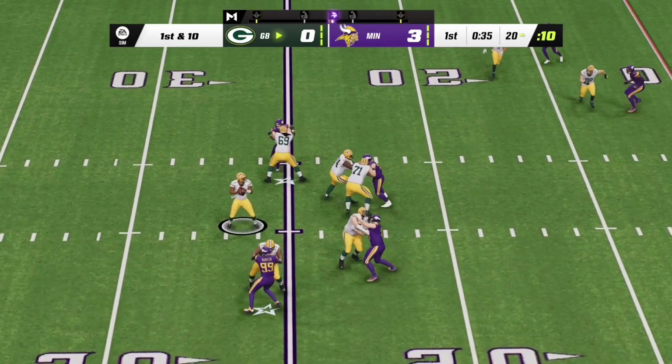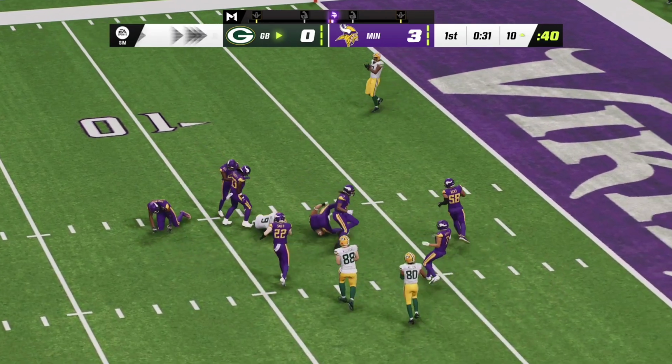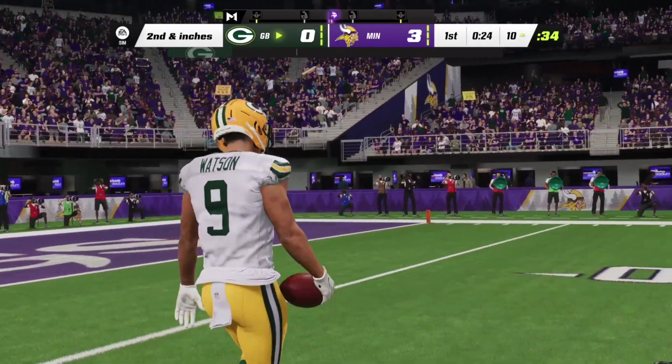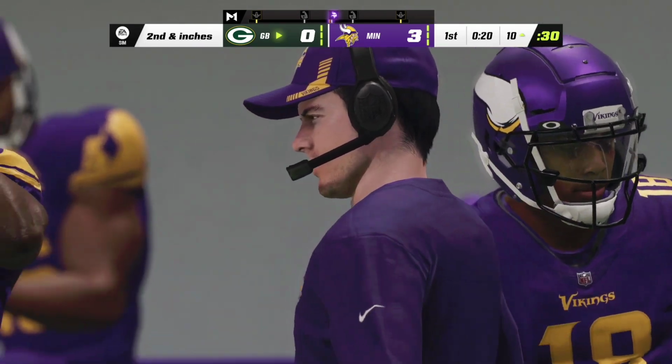From the red zone now, they'll look to throw. Over the middle here, it's hauled in by Watson. And that's good for a pickup of 10 yards. And that'll leave him with a second and just a few inches left. But yet another completion here on this opening drive, and he's now perfect 4 of 4 to start.